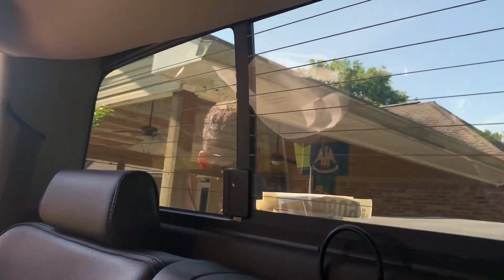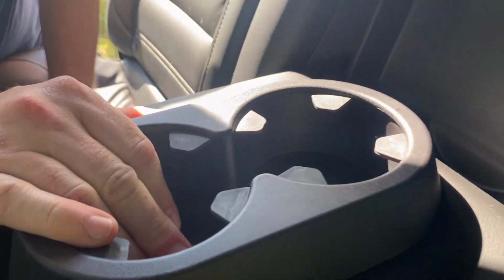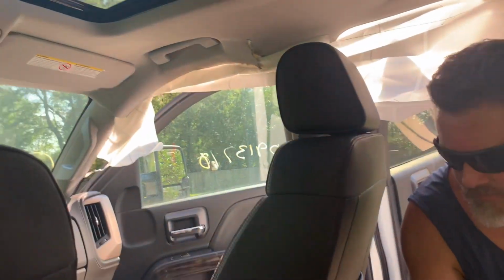Yeah, and that's electrical or is that manual? It should be a power window. This thing is nice. Love it.